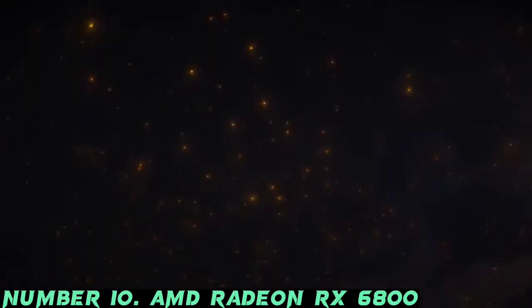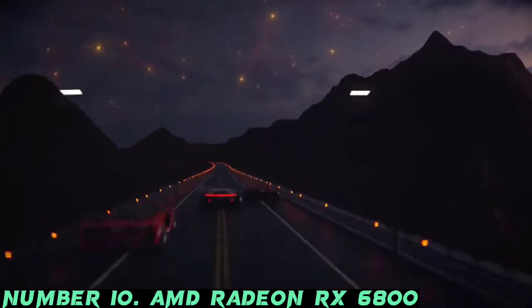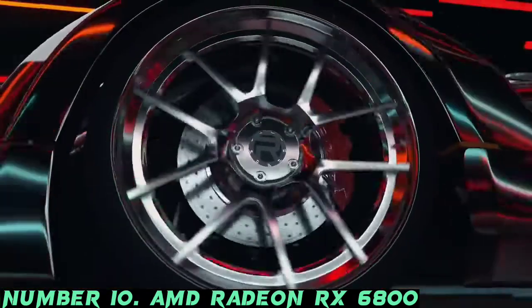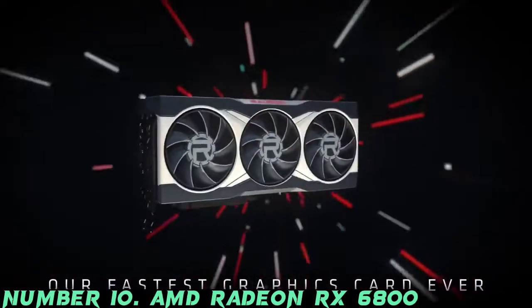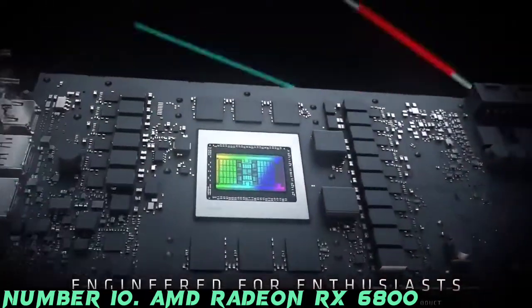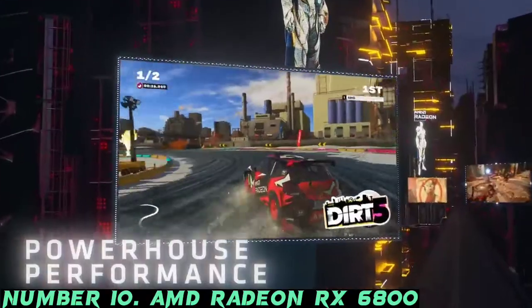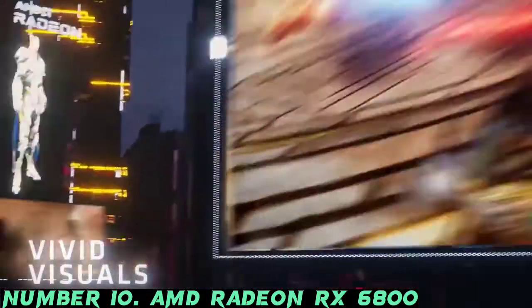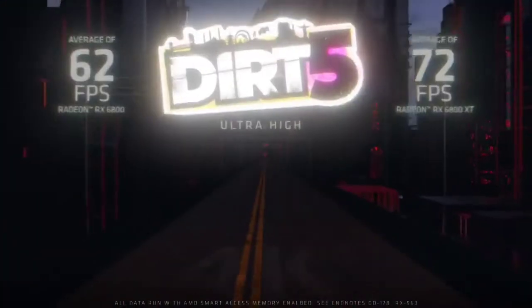Number 10. AMD Radeon RX 6800. If you think AMD is still stuck in the budget and mid-range markets, think again. The AMD Radeon RX 6800 marks AMD's return to the high-end graphics card market, and it's a premium ace without the incredibly premium price. This GPU delivers solid 4K gaming performance and impressive ray tracing at 1440p, while being a better value than its direct rival, the RTX 3070, thanks to its VRAM.